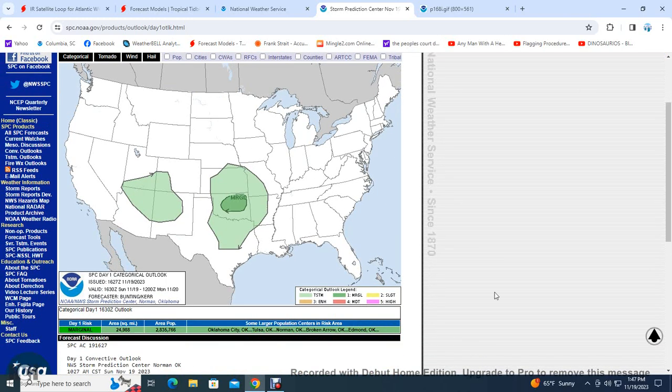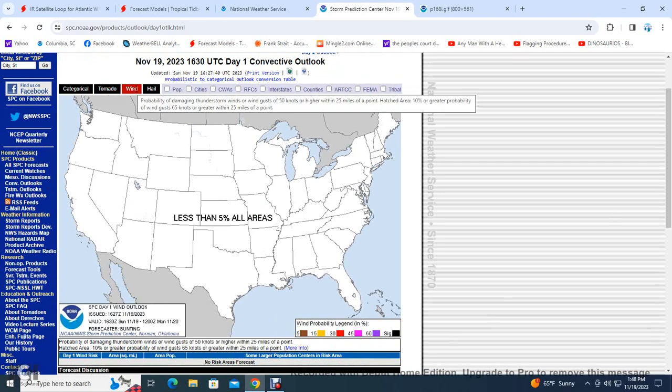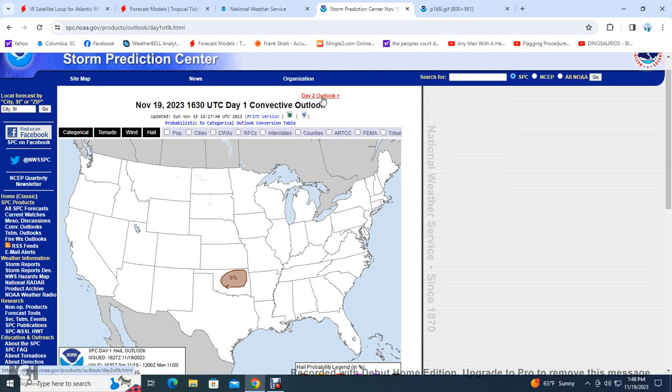All right, if you live in Oklahoma City, Tuscaloosa, Norman, Broken Arrow, and Edmond, Oklahoma regions, marginal risk for severe weather this afternoon. Tornado probability is less than 2% in all areas. Damaging winds 5%. Large hail 5%. This includes the same areas: Oklahoma City, Tuscaloosa, Norman, Broken Arrow, and Edmond, Oklahoma regions for this afternoon.